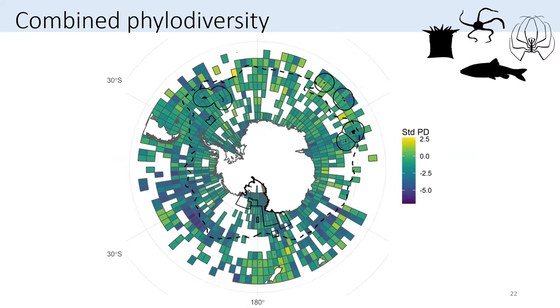If we combine the phylogenetic diversity of these four groups, we could try to use this to decide where we can implement a new MPA. And if you remember, there were several of them in East Antarctica. It would be a nice idea, but don't forget that this is based on only these four groups. It could change if we add some other groups.